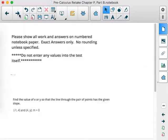Now, working through what the distance learners work through for their test, the very first thing you see up here is please show all your work. I've talked about that again and again. Points come from the work.